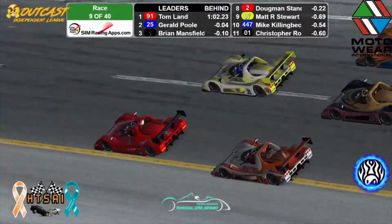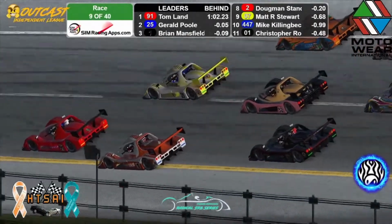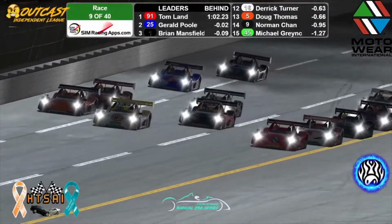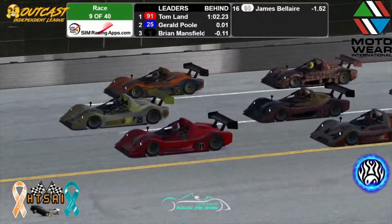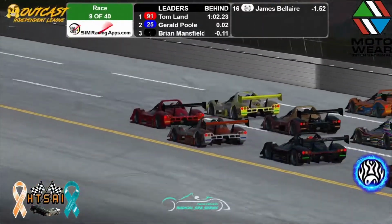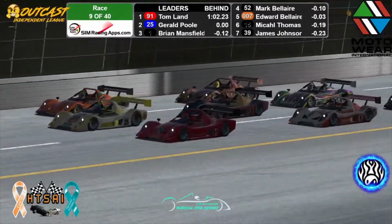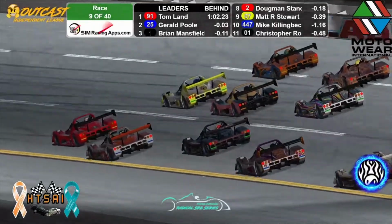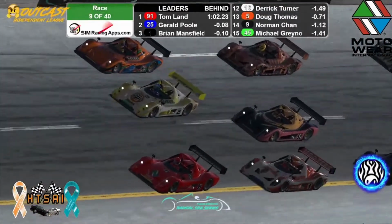Coming down to complete 9 laps already of the 40 laps scheduled. Three wide, it looks like the inside line is starting to pick up a little momentum now. The 25 drifts way high, almost gets into the 007 there.